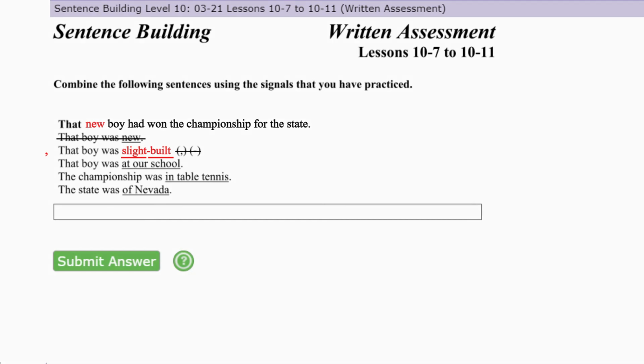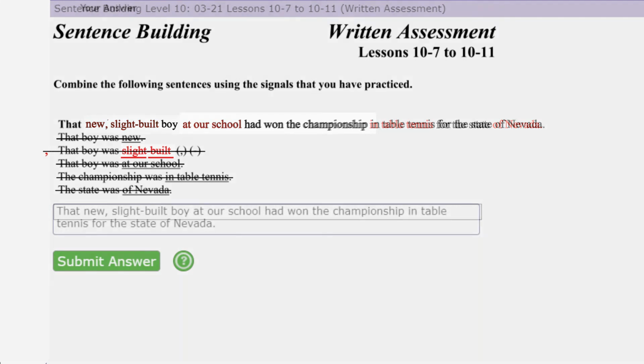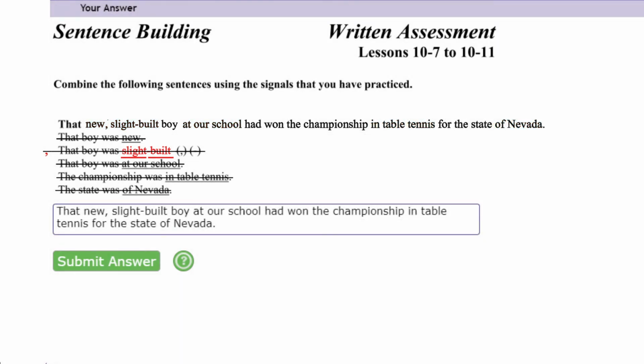We must insert the comma and compound adjective from the second signal sentence into the base sentence immediately before the noun it describes. In this puzzle, we insert the comma and compound adjective immediately before boy in the base sentence. Next, we must insert the underlined adjective phrases from the third, fourth, and fifth signal sentences immediately after the nouns they describe. In this puzzle, we insert the underlined adjective phrases at our school immediately after boy, in table tennis immediately after championship, and of Nevada immediately after state in the base sentence.